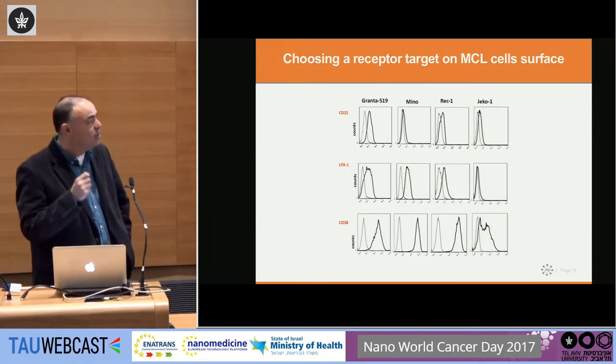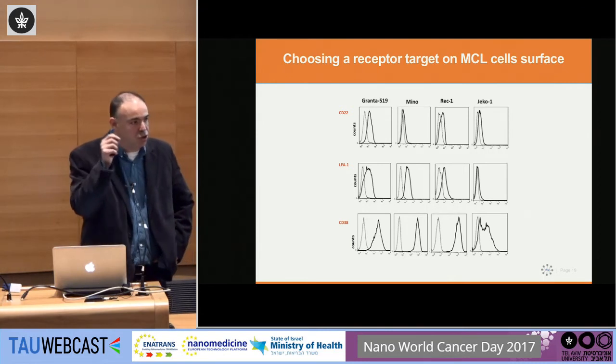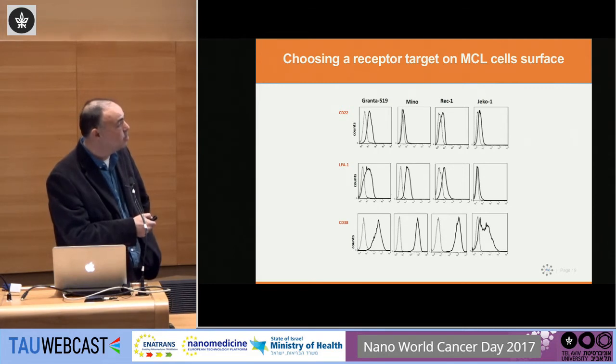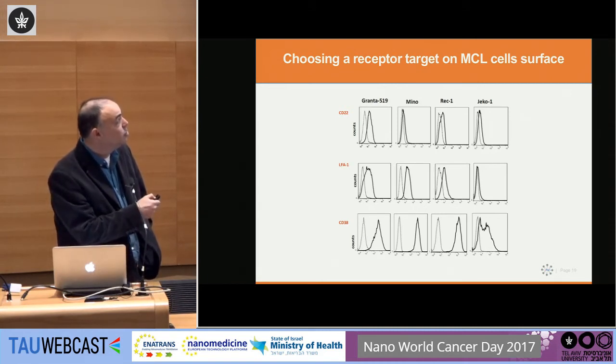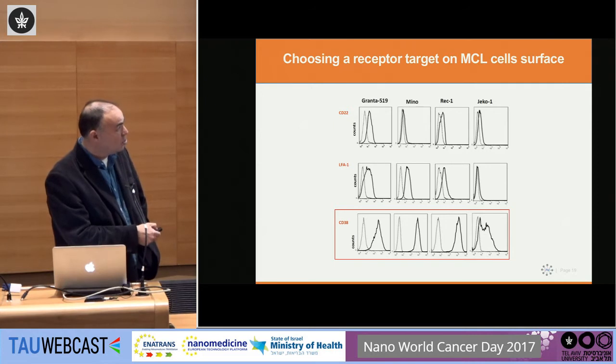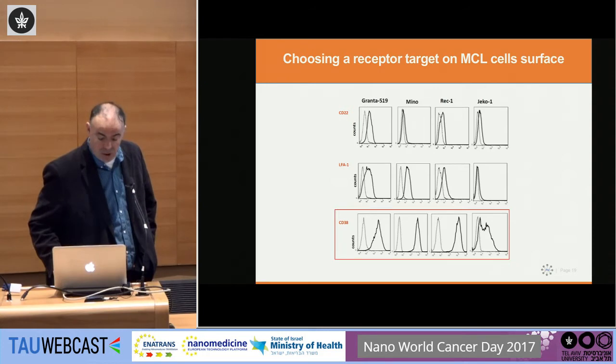Then we had to define a targeting moiety, basically a GPS system. Can we put something on the surface that will direct those tiny nanoparticles made from unique lipids directly into the appropriate cells? We screened for different receptors that are fast internalizing receptors. One of them is CD22, one of them is LFA1, and the other one is CD38. And we found that, in cell lines at least, this is the reaction. So basically, we wanted to use an antibody against CD38 as our targeting moiety.